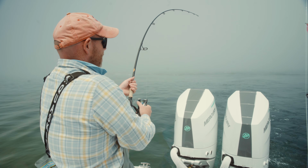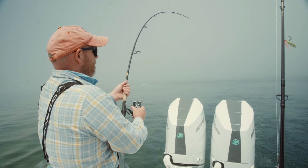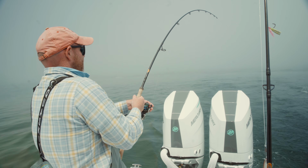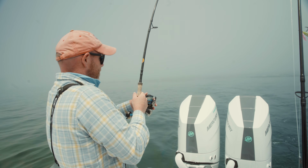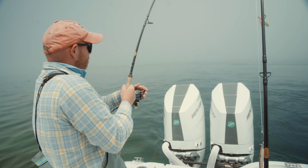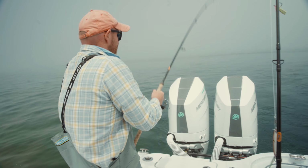So I'm watching my line here. This fish took this. We might need to take the boat out of gear to drift back on this fish. It's gotten its head down current. We got a lot of engine behind us here, so I'm just gonna see if I can determine which side of the boat the fish wants to be landed on.